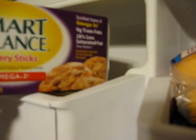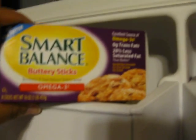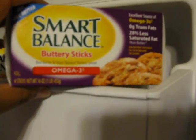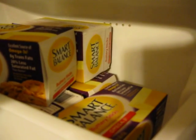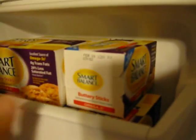I've got some more cheese up here. The Smart Balance butter. I got a lot of these at Kroger when they were doing their mega events sale. I think I paid $1.49 for these and had a $1 off coupon. So these are an awesome deal. I stockpiled up on these, as you can see. I do a lot of baking during the holiday season, Thanksgiving, Christmas, and so these come in handy.